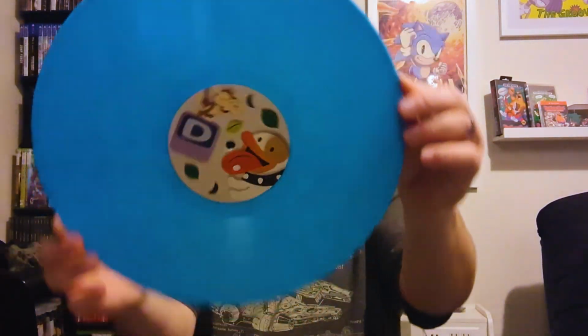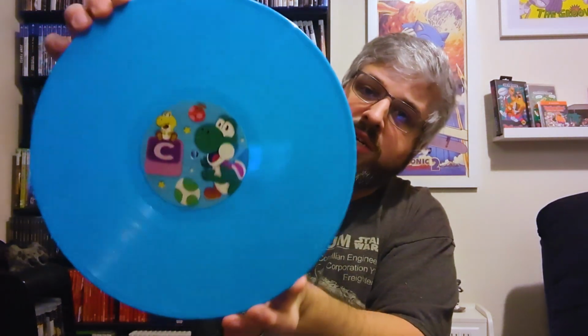And then finally, just to show the vinyls, we will pull them out. They're a really cool blue color. On one side, you have Poochie and the monkey dude. Yeah, I'm getting technical with the names here. And then Yoshi and Baby Yoshi on that side. And this is side C and D, because I have them well represented on there. And then lastly, I'll show you the A and B sides.